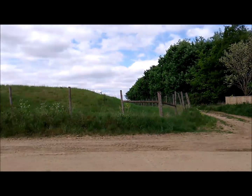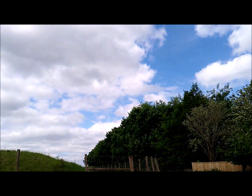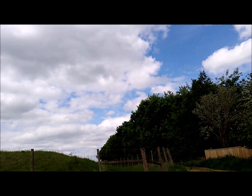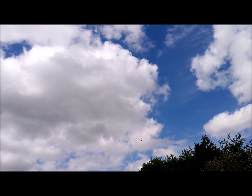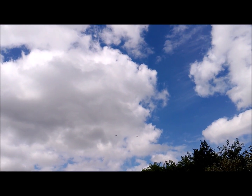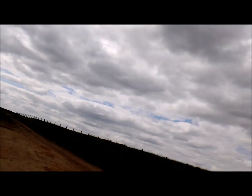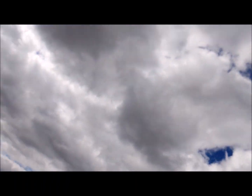Oh, look at that plane coming. I don't know if you can see it, everyone, but it's going to fly right over me. If I had my other camera, I would take a picture of it. Look, I'm waving to him. Oh, there's two. Hi, planes. But you can see me.